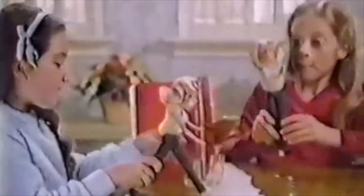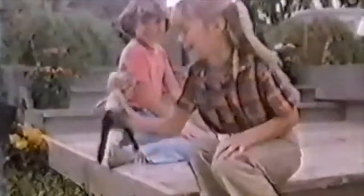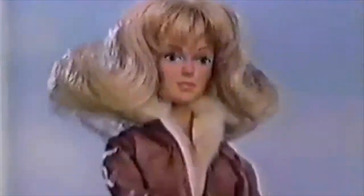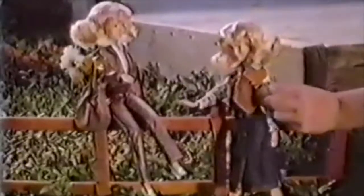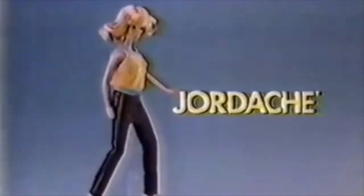The Jordache collection, each costume sold separately. They fit almost any fashion doll. Each costume sold separately. Jordache doll comes in basic costume. Other Jordache costumes each sold separately by Mego.